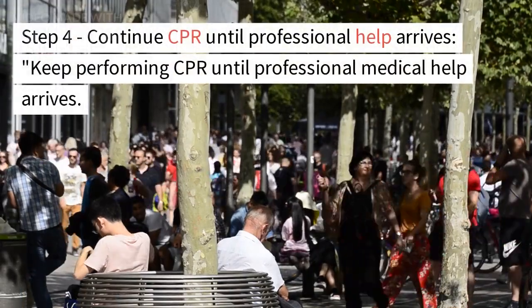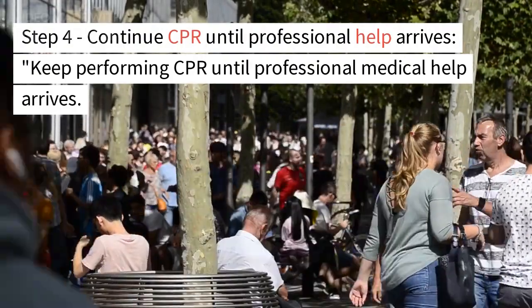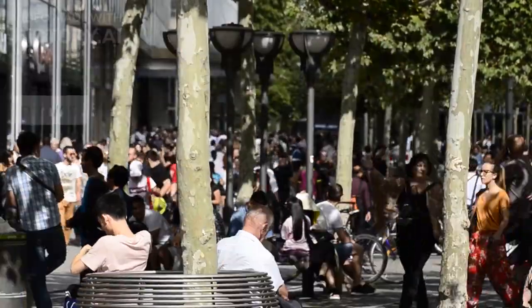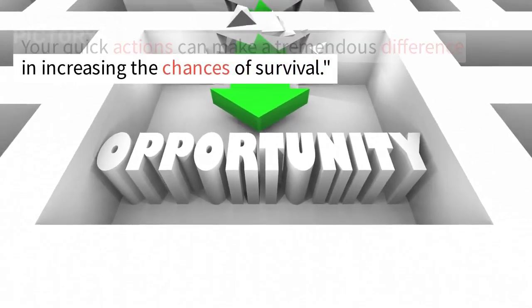Step 4. Continue CPR until professional help arrives. Keep performing CPR until professional medical help arrives. Your quick actions can make a tremendous difference in increasing the chances of survival.